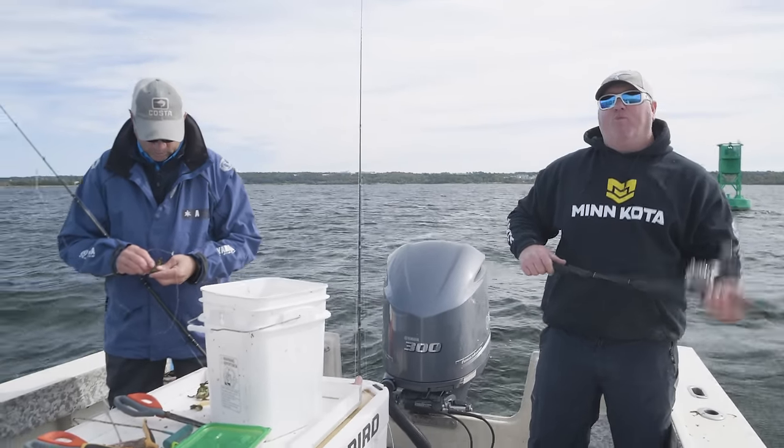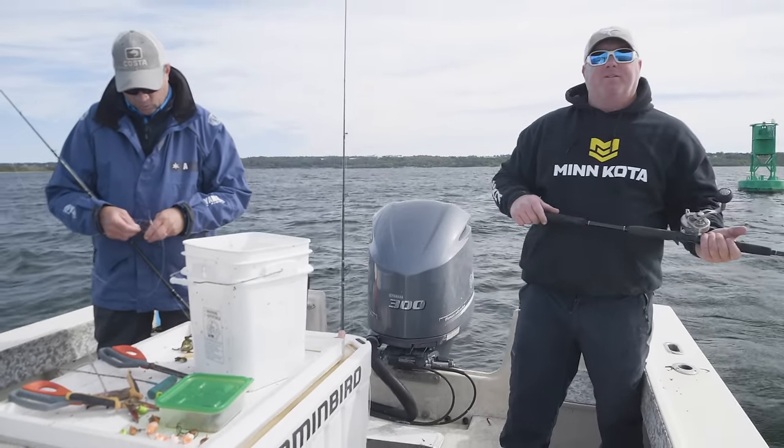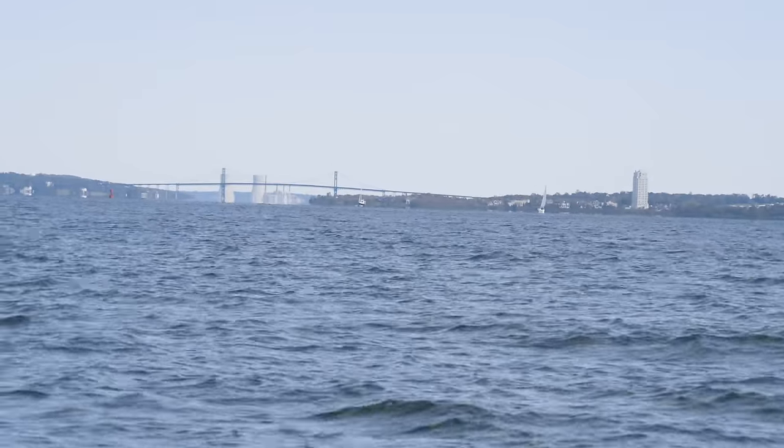I'm fortunate enough, I've taken a couple guys out and they dove this spot. So I've learned a little bit about the boat. Did you see how many stripers are on this spot?